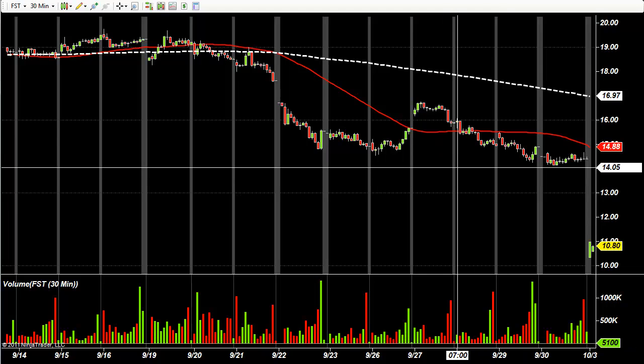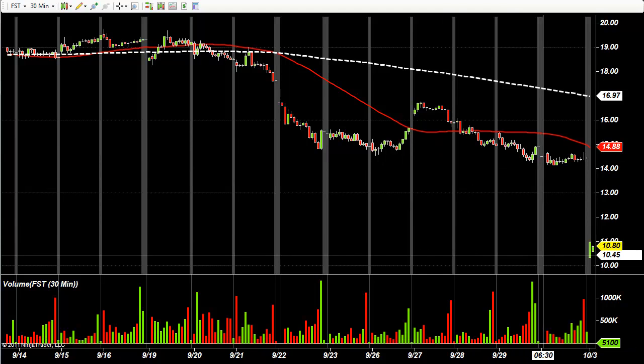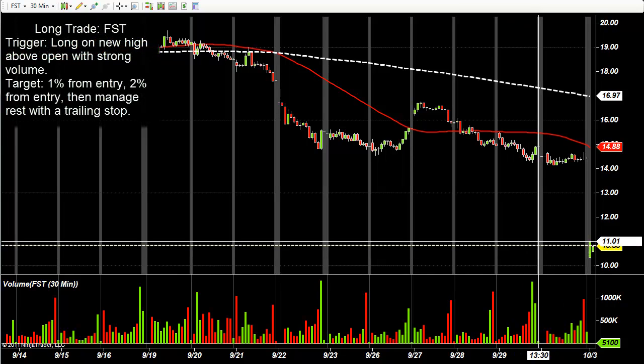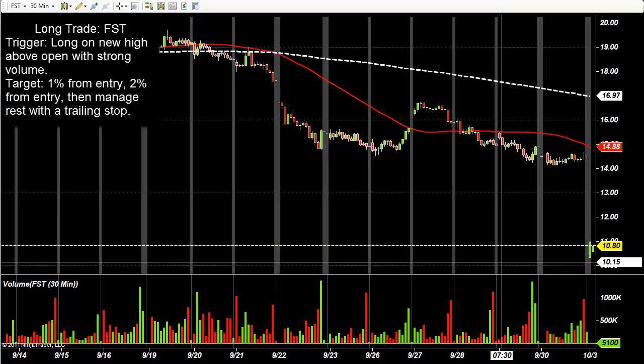First, we're taking a look here at FST. You can see we're gapping down. Last was at 10.80, so right about here. Going to look to take this long off the open on a new high. Give it about 2 to 3 minutes after it opens, see if it can move higher. We'll take it long on the new high of the day.